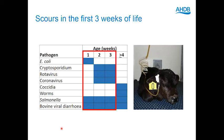So for the last few minutes, we'll move on to scours in calves during the first 3 weeks of life. During this time, it's relatively predictable which bugs are going to be kicking around in the calves and which are responsible for diarrhea. Just to flag these up to you, in the first week of life, most diarrhea cases will be something like E. coli. In the next 2 to 3 weeks, we're looking at the viruses, so rotavirus and coronavirus, and then also Cryptosporidium has become increasingly high profile over the past few years.